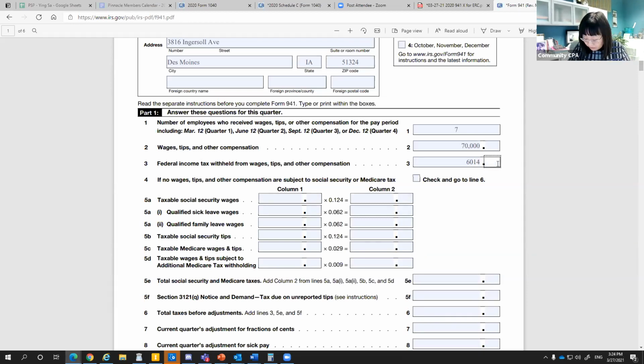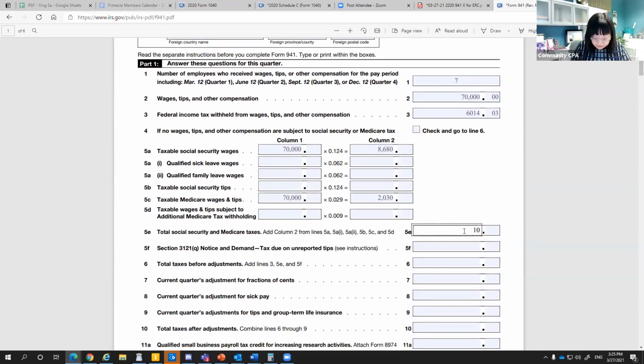Without a machine, I don't even know how to put the numbers in place. So now my Social Security, 70,000 times 0.124. So I got 8,680. And now I'm going to work on my Medicare. That's line 5C. So that is 70,000, and I use the Medicare rate. That gives me 2,030. Now I am getting 10,710. That's my number. That is the 8,680 plus the 2,030.